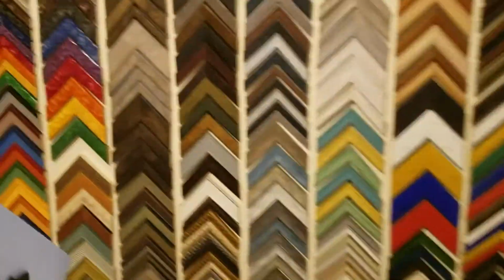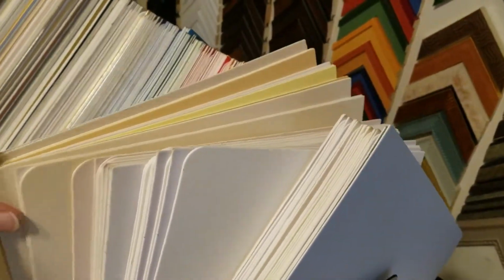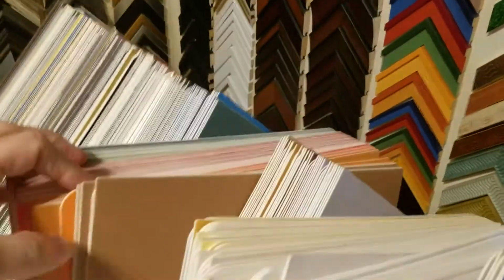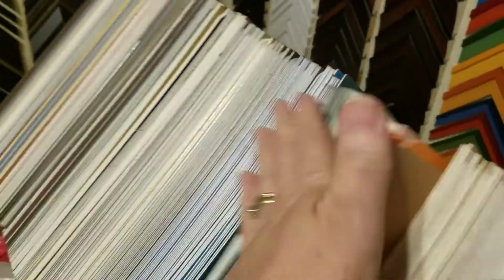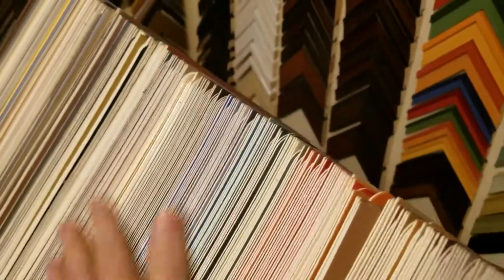I'll show you some of the mats. Whoever knew white comes in hundreds of shades. And of course we have nice colors. If I can get it out of there. Beautiful, beautiful matting. And then of course I have specialty mats as well.